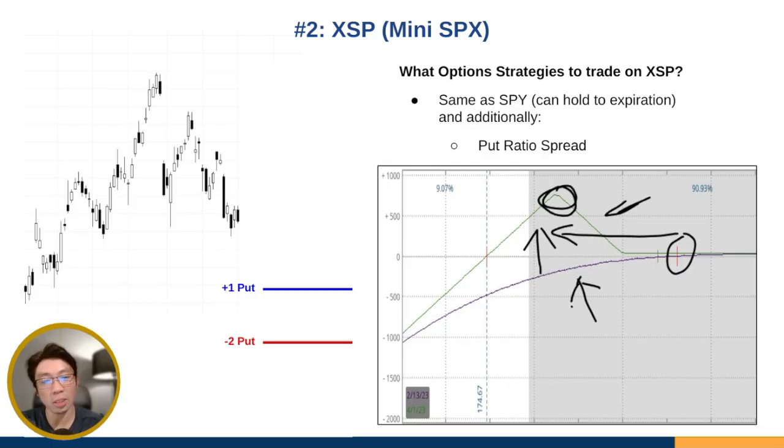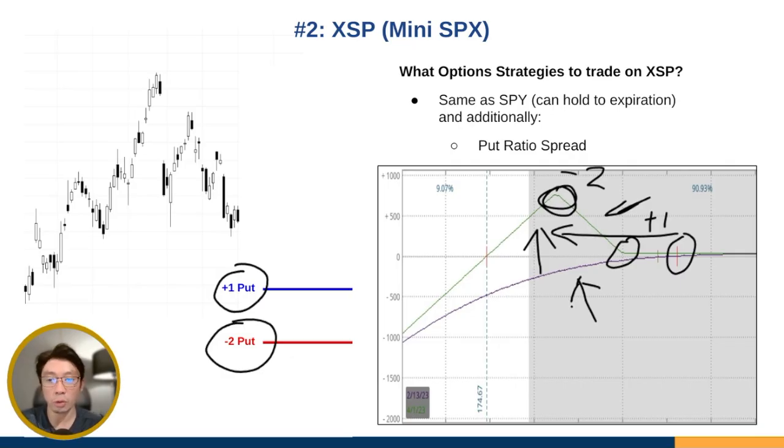If you take a look at the tip of this tent down here, the pinnacle of the tent, this is where you have your 2 short puts. This denotes the 2 short puts, and then you have 1 long put down here. So this is where you have your 1 long put. So for you to capitalize on this put ratio spread and capture the most profits, you actually want the market to be somewhere inside the tent, preferably near where the 2 short puts are.